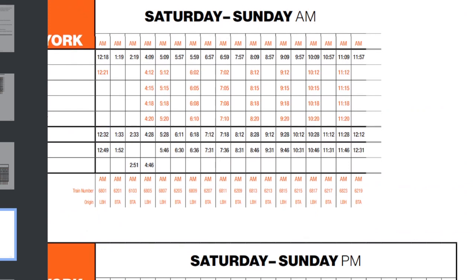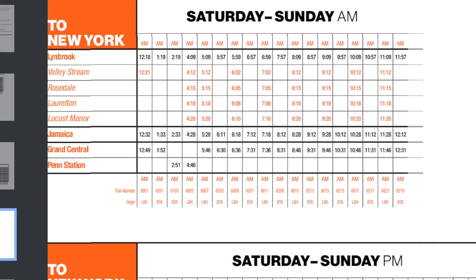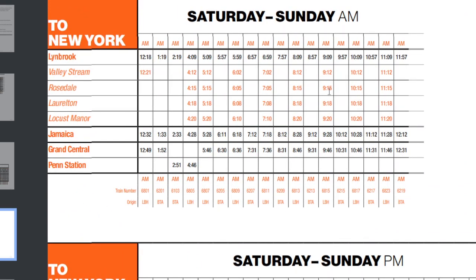So let's go to the weekend schedule here at Lynbrook. Weekends, there will be half-hourly service, not quite exactly on the half hour. One will be at 9:09, one will be at 57. One of those trains is a Long Beach train that's going to go to Grand Central. And then all trains will go to Grand Central.